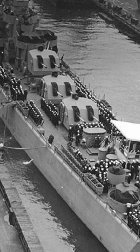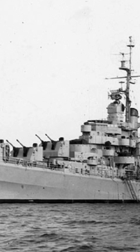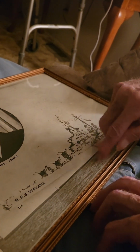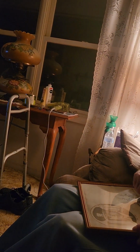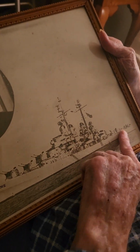My battle station was right here in the upper handling room, and I was a projectile man. I put the projectile in a hoist, a thing that went up to the gun. See, there's compartments all down in here. Well, that's where the ammunition is stored. And I put the projectile in the hoist, and the hoist took the projectile up so they could load it in the gun. And then back here aft, there's more.